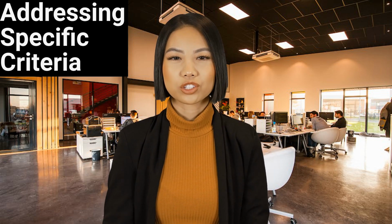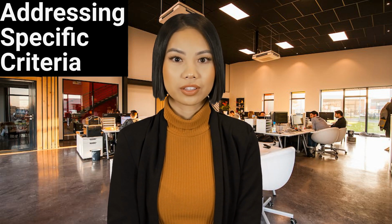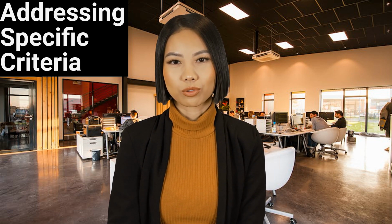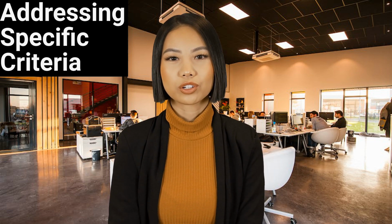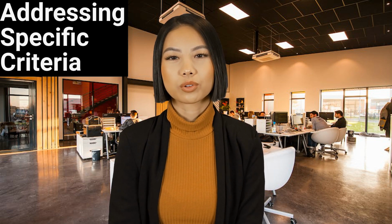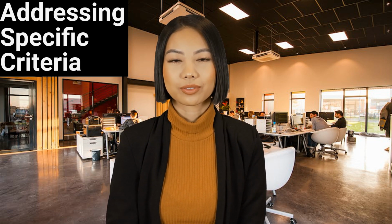Many grant applications have specific criteria or questions related to financial need. Take the time to understand these requirements thoroughly and tailor your responses accordingly. Address each criterion with clarity and precision. Have you encountered any challenging questions related to financial need in grant applications? How did you tackle them?